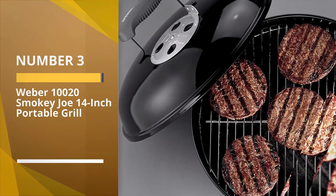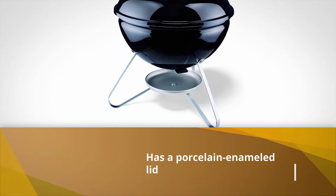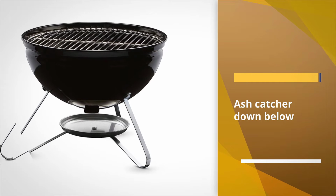Number 3. Weber 10020 Smokey Joe 14-inch Portable Grill. Just like full-size models from the brand, this 14-inch grill has a porcelain enameled lid and bowl, as well as steel grates and an ash catcher down below.